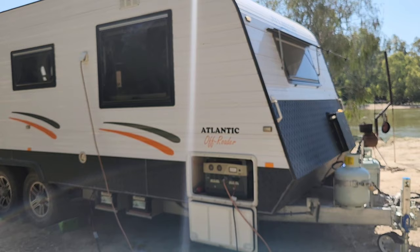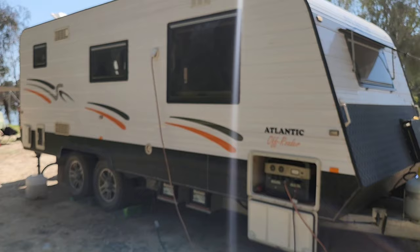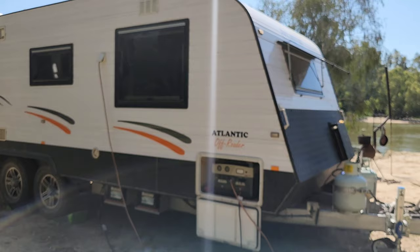So when your batteries die, so does your fridge. And then, of course, your water pump needs to be working to access any of your water out of your taps. No batteries, no water. So it could have been an absolute disaster.